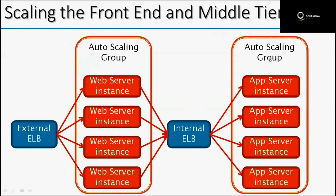And then on the back end, we can use things like RDS. We can use things like read replicas and spread the workload out across multiple availability zones or multiple regions. And there's going to be a different vBrownBag session on databases, so I'm not going to get too deep into that. Check that vBrownBag out if you want to learn a little bit about that.